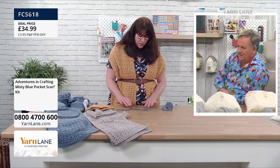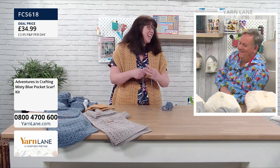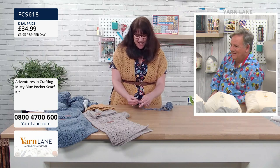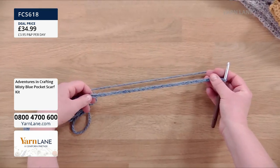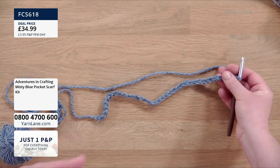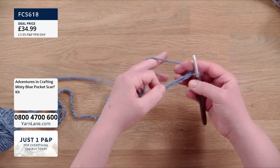I did it so that I didn't have to worry about counting in front of you all. So that's what Hannah's not done. Counting, yeah. Okay, so this is your starting point. A lot of projects start with a foundation chain. I'll show you when I do the hat. The other way is to start with a magic ring, but this is a beginning for lots of them.